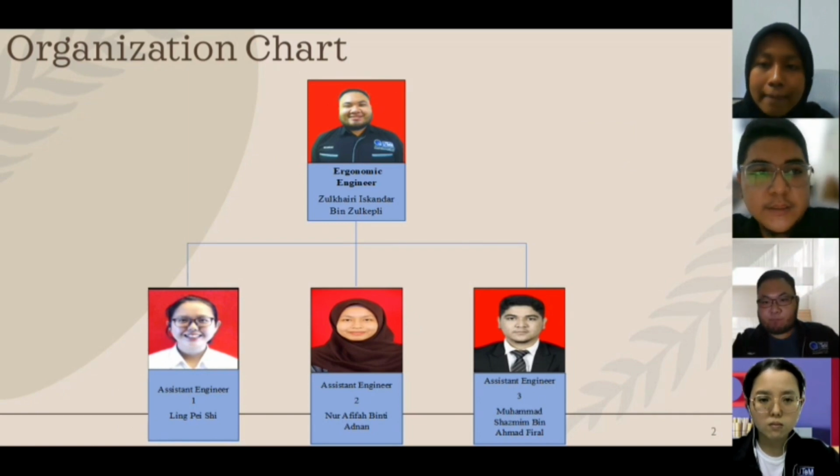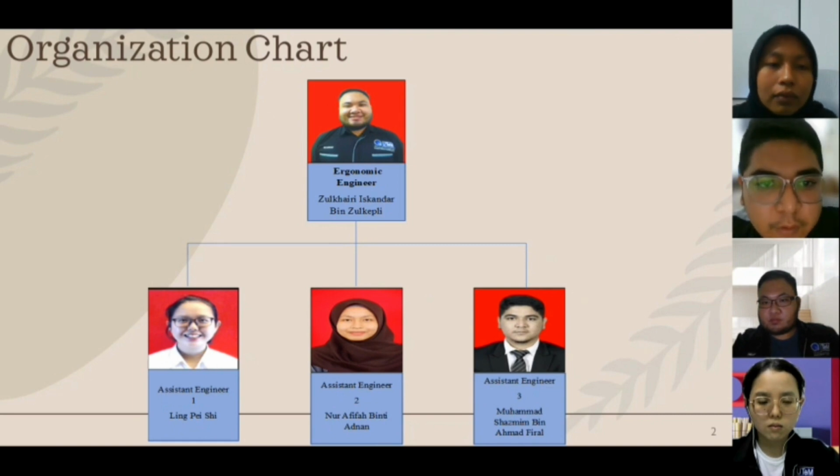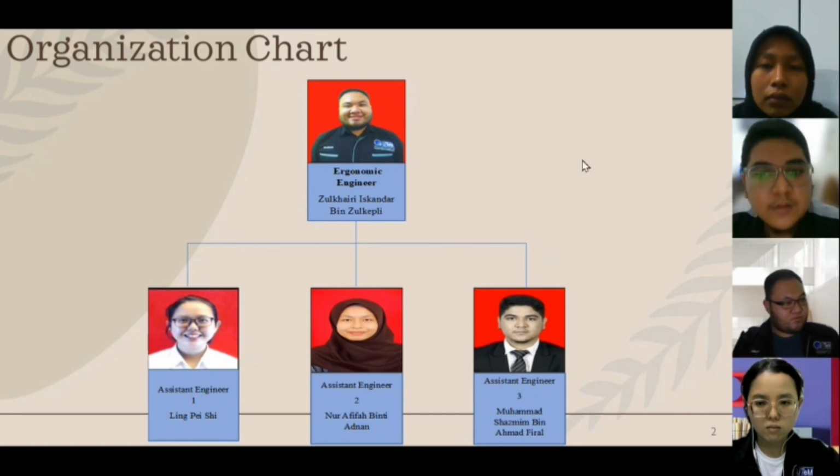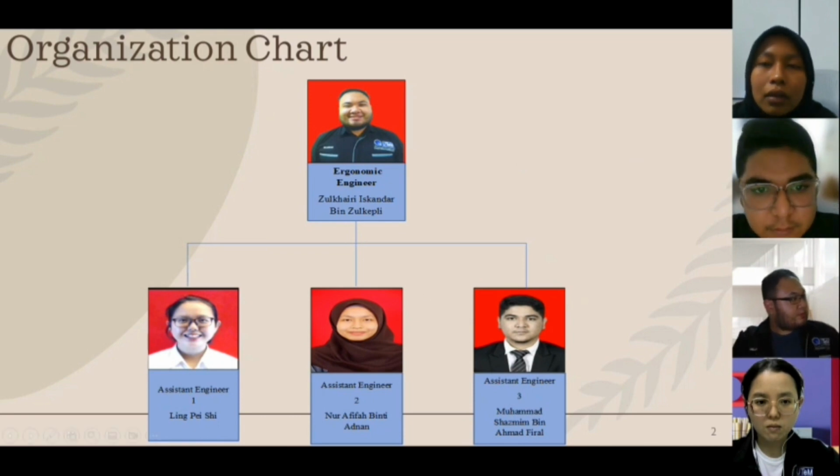This is the organization chart. We have 4 team members. The first is ZULKHAIRI ISKANDAR as ergonomic engineer, Li Penshi as assistant engineer, Nur AFIFAH binti ADNAN as assistant engineer, and I, Muhammad SHAZMIM bin Ahmad FIRAL, am assistant engineer number 3.